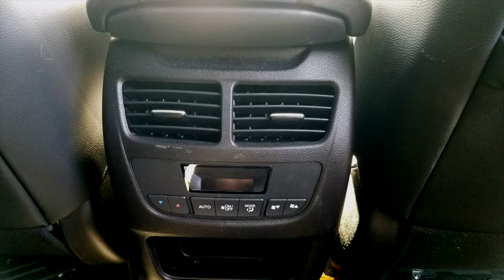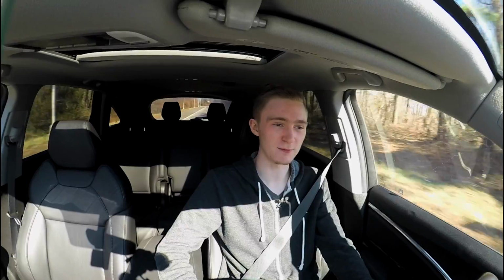Now, the second row is actually pretty big. You can actually slide the second row seats forward and backward to increase legroom and cargo capacity as you deem fit. They recline. You have separate climate control back there, and overall, it's a very pleasant place to be.